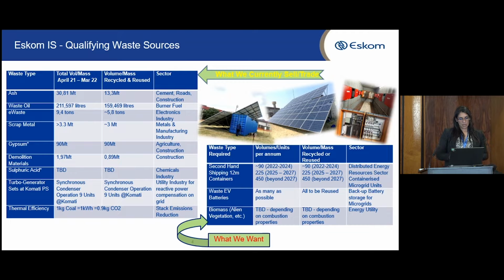Thermal efficiency starts at home. So we have systematically, even though it's not a phenomenal reduction, reduced through station thermal efficiency baseline assessments, as well as periodic assessments, to look at where those waste energy losses are and whether we can prevent those losses, because the less heat losses you have, the more efficient your system, the less coal you have to burn, the less CO2 you are creating. I've just given a rule of thumb calculation there. 1 kilogram of coal creates 1 kilowatt hour of electricity. Are you scratching your head? Okay, and about 0.9 kilograms of CO2.